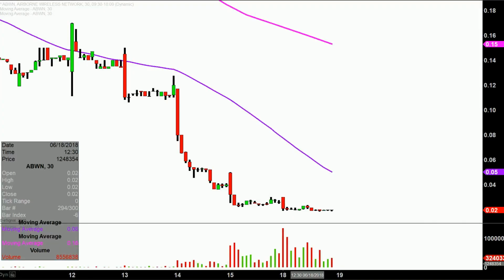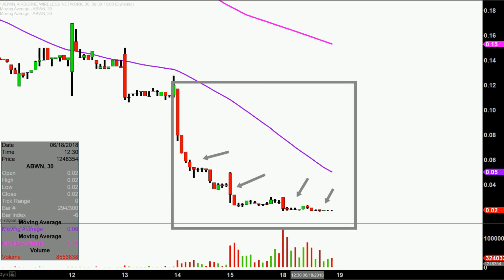Real quick, what do I mean by 30-minute in case maybe you're new to charts? Instead of each one of these candlesticks here representing 1 day's worth of price action, which is what you would normally see, each one represents 30 minutes. So while this here may look like a few weeks worth of time, it's actually just the past 3 days broken down into 30-minute time slices.